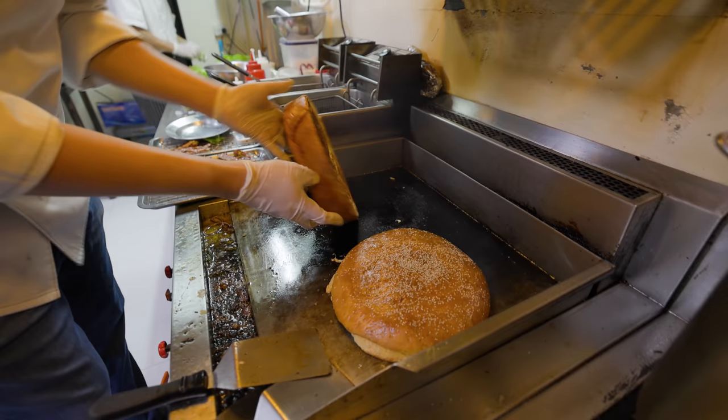I think I'm gonna have to slice off my quarter. You actually have to saw through this entire burger. This is one of the most fun burgers that you will ever eat in your life. It's just so much fun to eat and to chop and to saw and to put your face into.